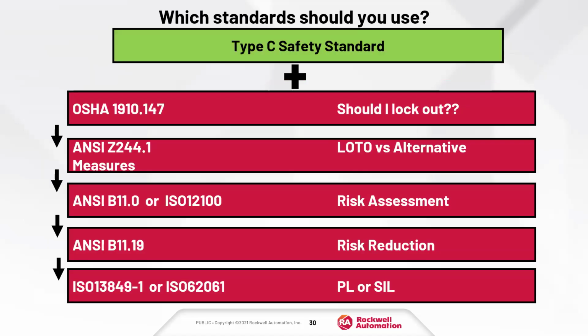Which standard should I use? Again, it's a tough one. There's a lot of good ones out there. I would say, again, if you don't have anyone that is into this at your facility, just reach out to people, like in my industry, Rockwell. Most manufacturers do that and can kind of help guide you through that.